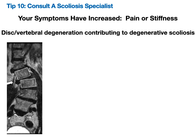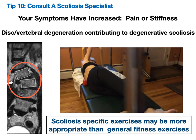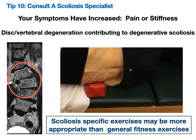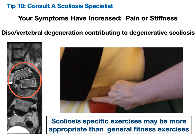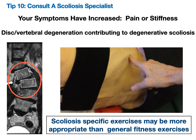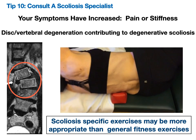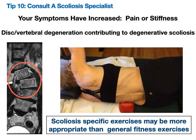Your symptoms may have increased due to disc degeneration, which can occur alongside scoliosis or be a cause of scoliosis. In either case, scoliosis-specific exercises will be important to reduce the curve pattern and address instability at the hypermobile segments before continuing with general fitness exercise.